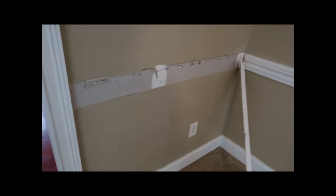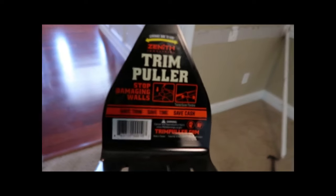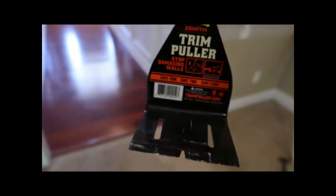Yo, I think I'm doing it right. Wait, look, I got this from Lowe's. A trim puller, right? So I said all you had to do was put this at the top, use a hammer, and it'll come right off. Sounded good, but then I did this.